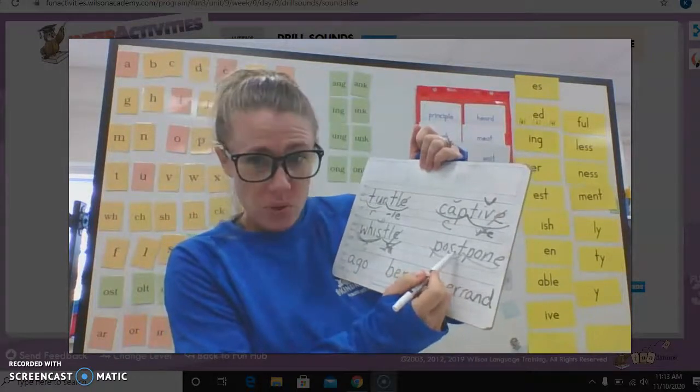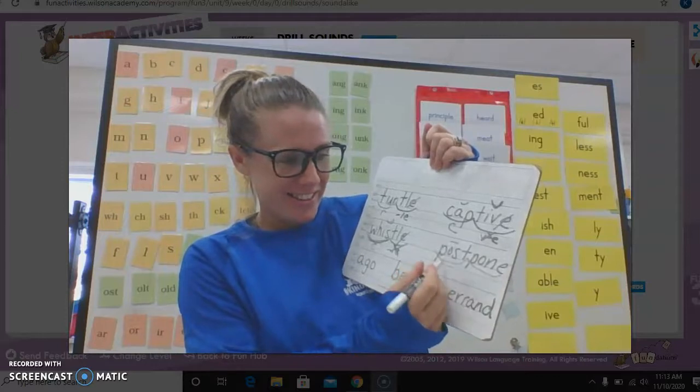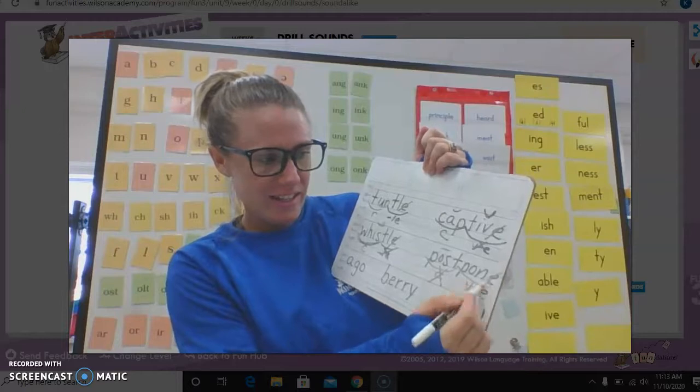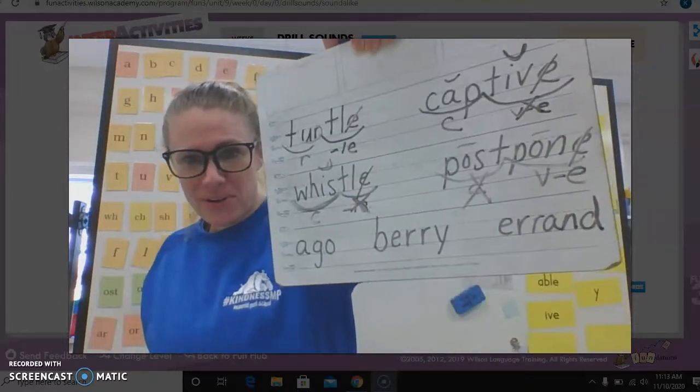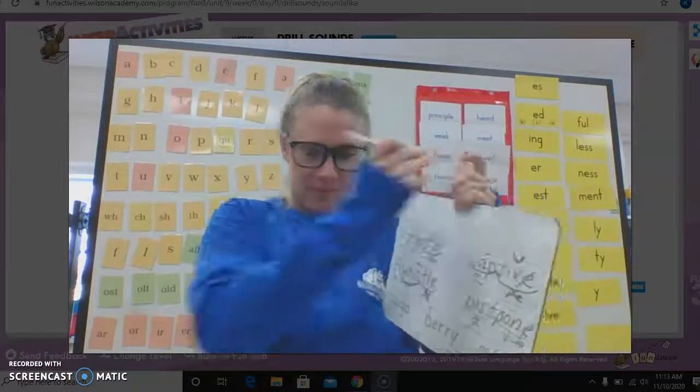Postpone. Ost, that's one of those closed sound exceptions because the O is long. So we'll put a C and cross it off. And this is vowel consonant E with a long O. How are you doing so far? Are you getting these? Okay, one more row.